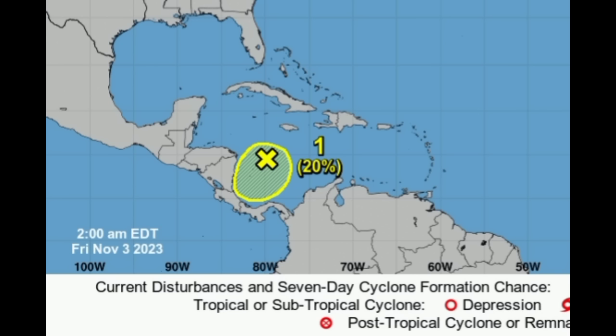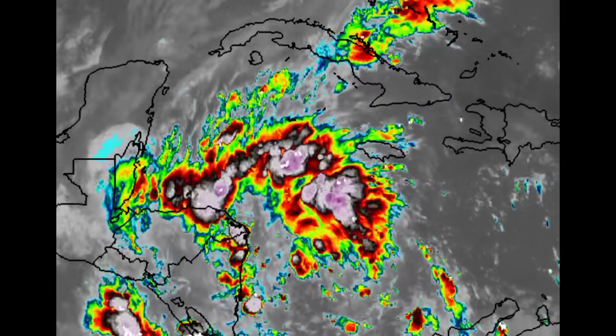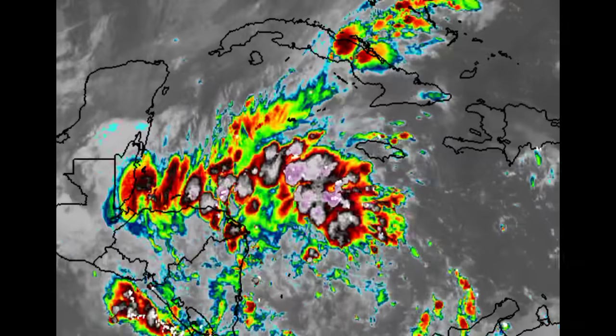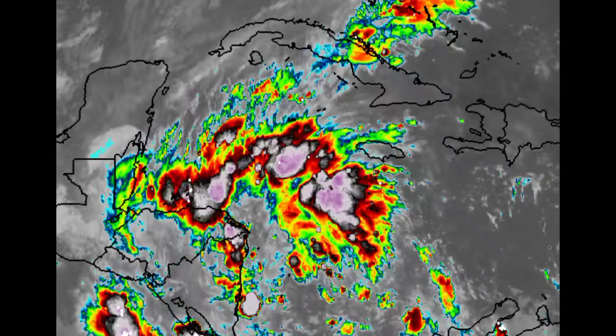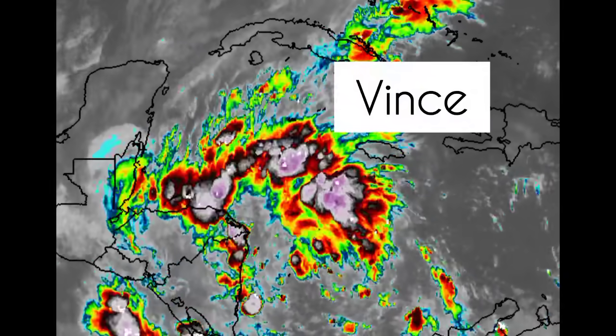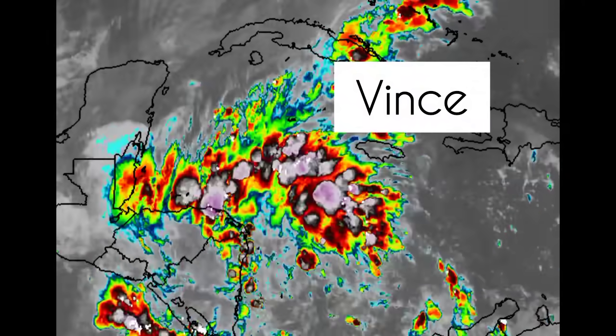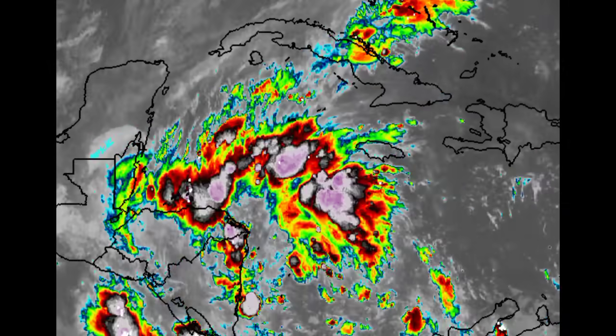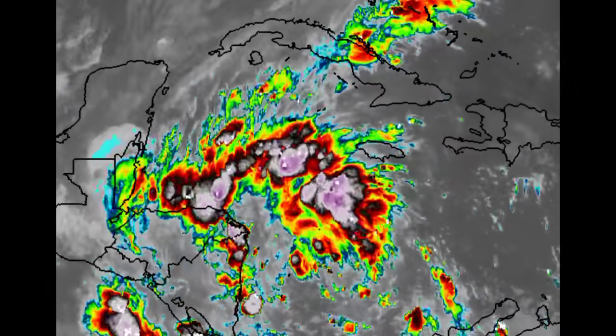Why? Because we already see all of this associated with it that is going to be making its way in, unleashing very dangerous conditions across Central America. And the next name on the list remains at Vince. So Vince has not yet been used for this season, and I think that there is still a pretty good shot that we could see something else try to form and acquire that name.